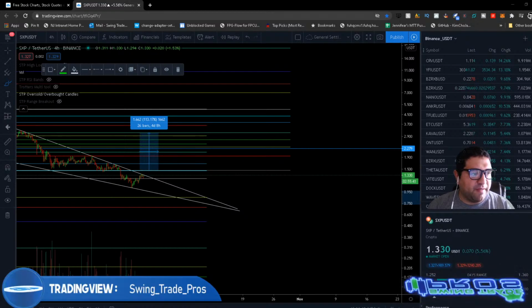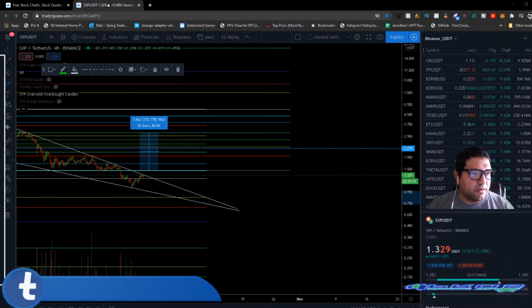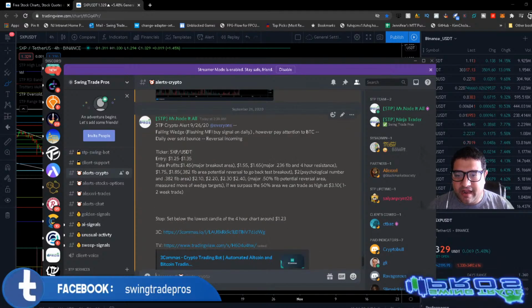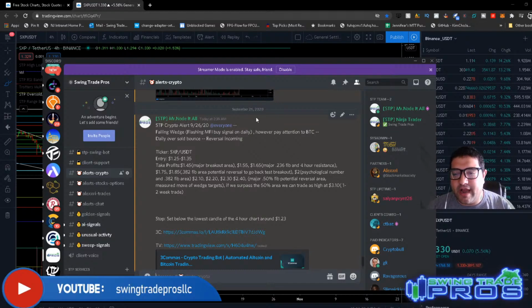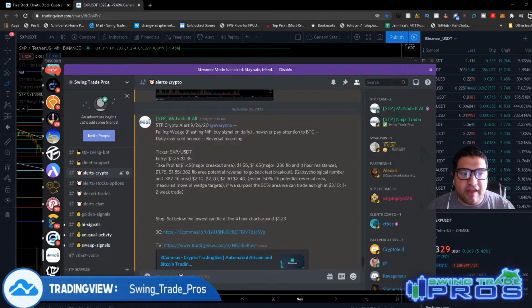for the STP community here, for the alert service community. Here's the trade post last night. I was looking at it. Yeah, I gave a range of 1.25 to 1.35 entry. We're looking at that major breakout area of $1.45 if we get the break, right?